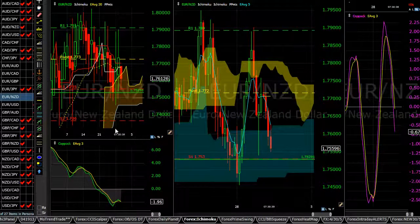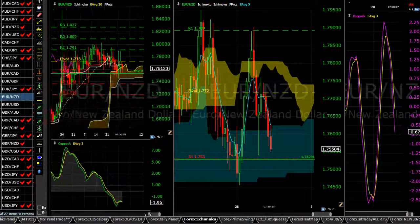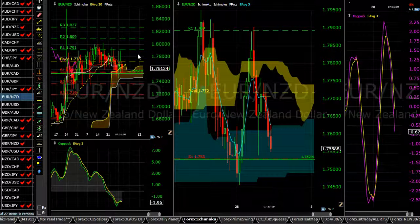As we look at the euro versus the New Zealand dollar, you can see on the daily chart here that price is still so far above the Kumo area, and so far we're finding support in this S1 area. You can see that area has been an area of support recently for the euro versus the New Zealand dollar.